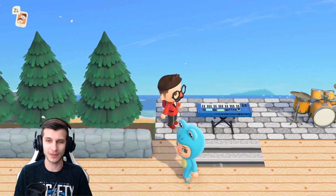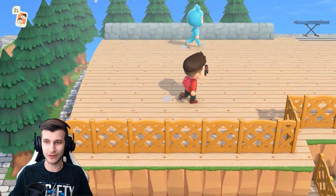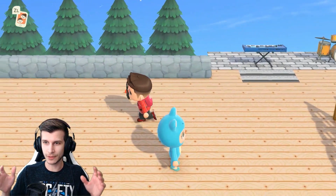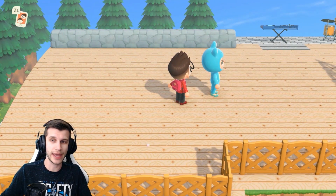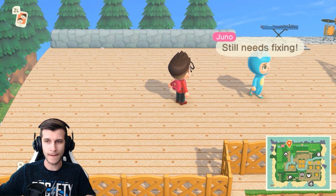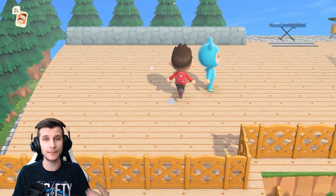I really thought we were about to play a real song, but then I realized that I don't have any real musical skill. This area is still the TBD area. It's going to be used if future items get added. Right now it's just an outdoor hangout space, an outdoor dance floor, but it's going to be worked on. And that's brilliant to me because they are going to continue to update this game.